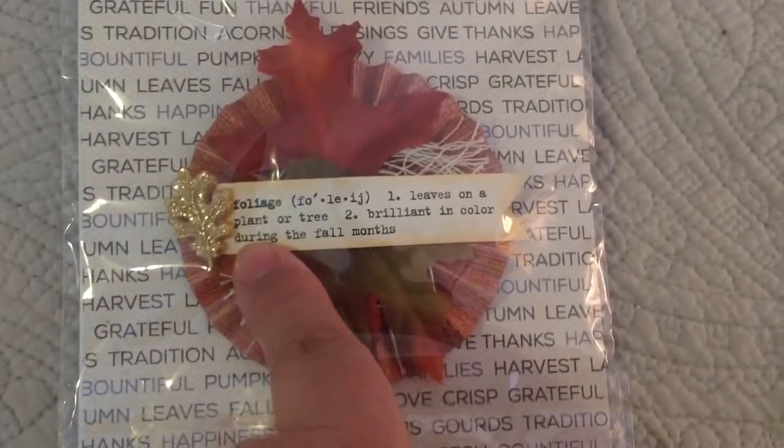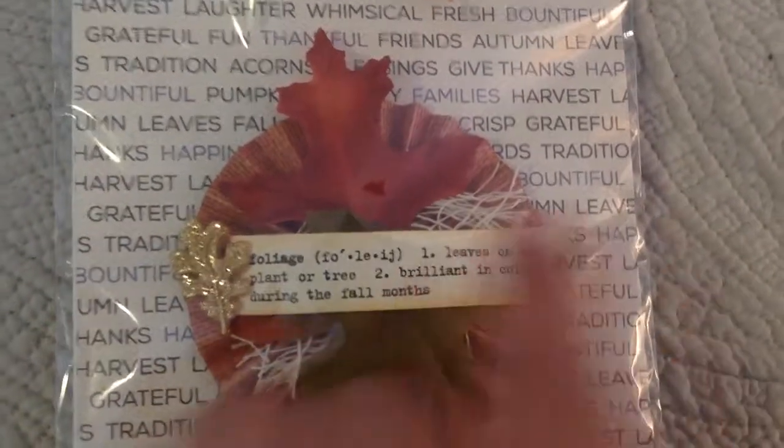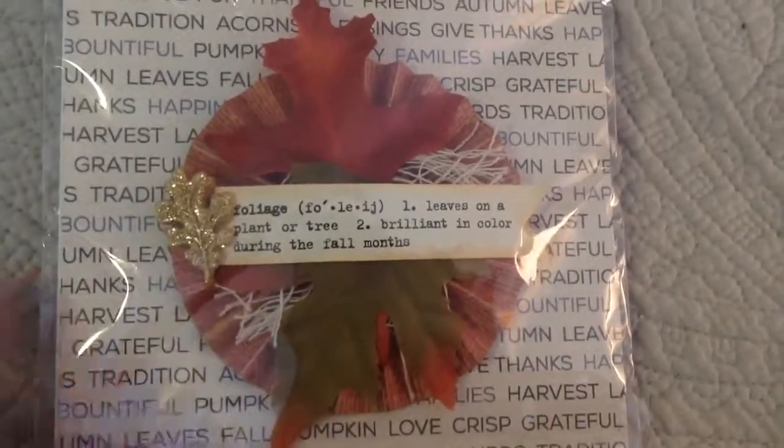Leaves on a plant or tree, brilliant in color during the fall months. Beautiful. I love that. And I'm pretty sure she did that. And see how it's all separate, the thread? I like that. The leaves. It's so pretty. Everything's so pretty. And again, like I said, the packaging is great.